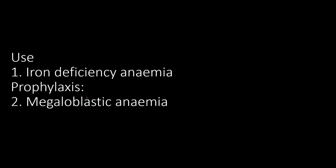The first use is for iron deficiency anemia. If the patient has anemia due to iron deficiency, then we will give it. Or if the patient has any malabsorption due to chronic inflammatory diseases, IBD, or any ulcers, then we will suggest this type of iron. And to raise the hemoglobin levels also, we will give this iron. Not only that, we will use this as prophylaxis.